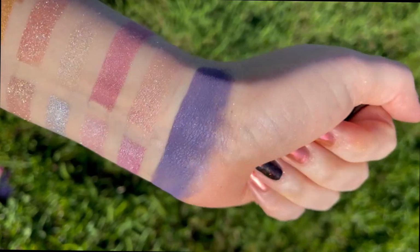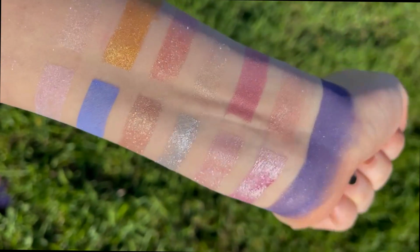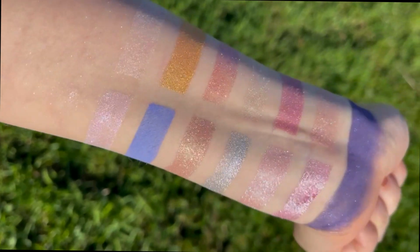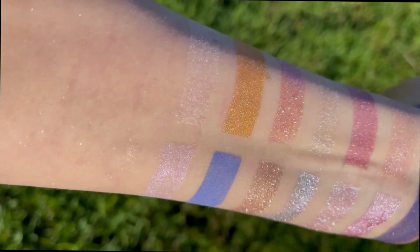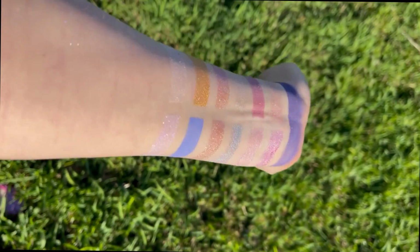I'm going to go ahead and insert swatches for you right now of some of my Aromaleigh products, so you can check out all of the eyeshadows that I swatched for you, which I think are beautiful. Oh, I do want to point out one of the eyeshadows.